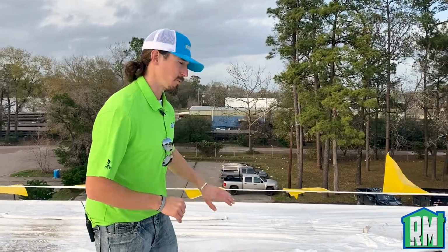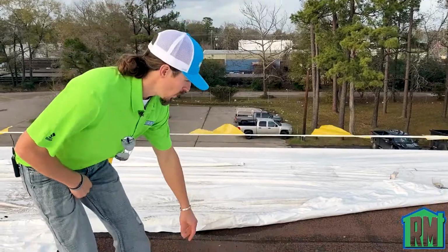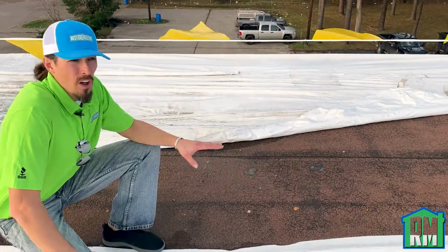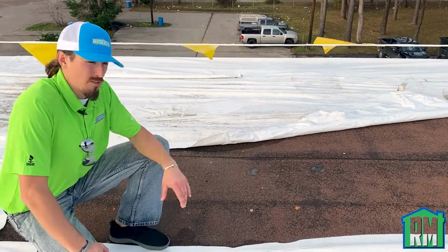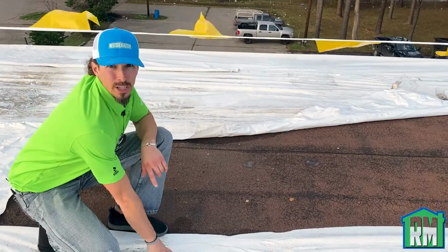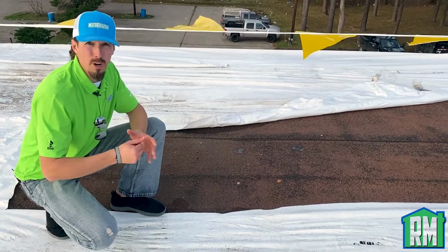Let me try and show you something without stepping over our safety line. We have two different spots that were directly impacted on this roofing system. On this roof, we had thousands and thousands of holes, much like this. The insurance didn't want to pay to have it shrink wrapped and do the correct temporary fix.